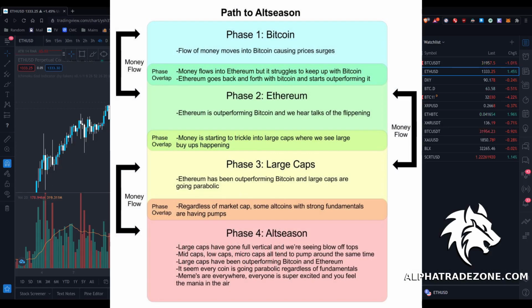Now what we can see in this chart is the flow of money moves into Bitcoin, causing price surges at the top. But then the point I think we are at is Ethereum is outperforming Bitcoin, and we hear talks of flipping it. Now this money flow is moving more into Ethereum, and with this monthly close, I think it will emphasize which direction and how strong this trend will be.